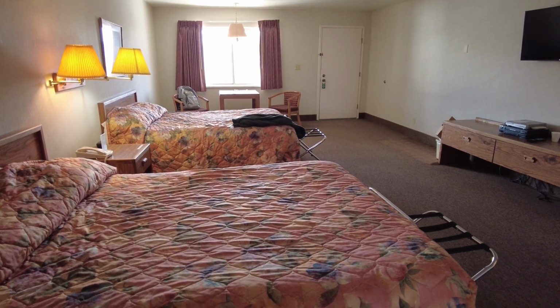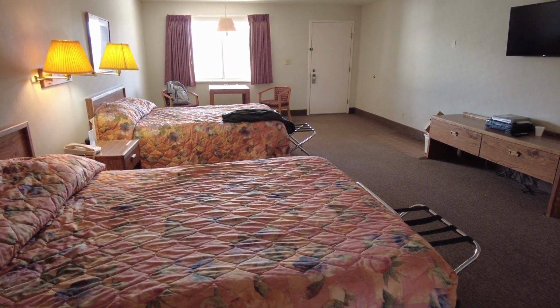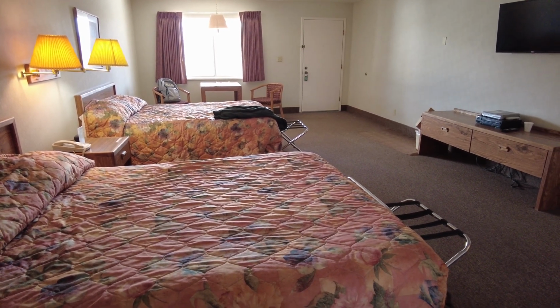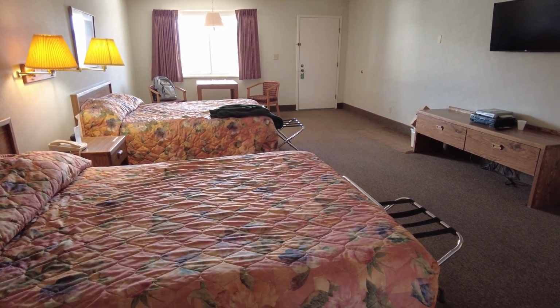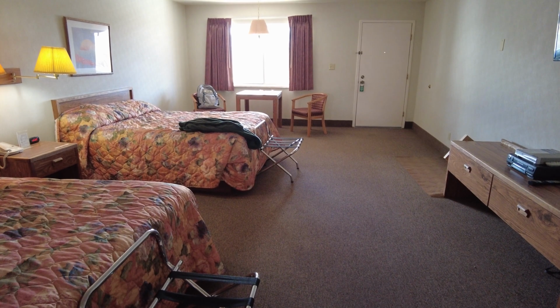Overall, this hotel, inn, motel, whatever, it's not too bad. It's kind of budget, you know, it's a little bit basic, but that's what it's there for. It's a pretty spacious room. Overall, a good deal. There are just some minor upgrades, I guess, that needed to be addressed. And I guess that'll be it.